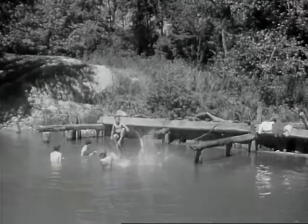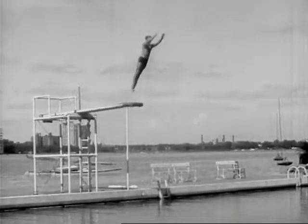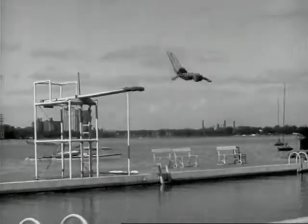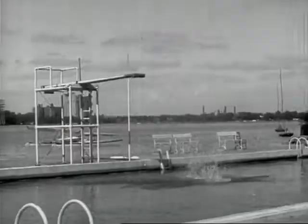If you've ever taken a flopper in a pool, you know it feels like hitting something hard. Every good diver knows you must hit the water right or it won't get out of your way. You must make your dive so as to cut the resistance.